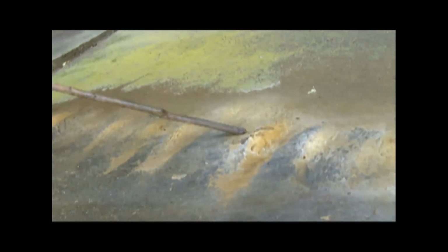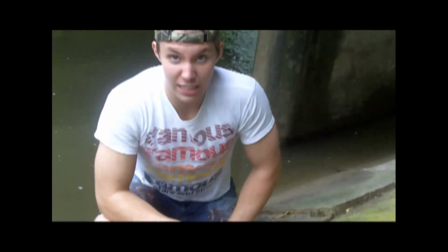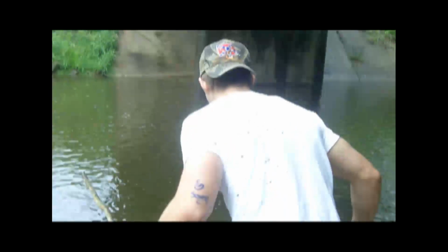This is the bodily secretions the Chubawas leave after mating. By the consistency of this leftover juice, he is about a 6-year-old Chubawa. And he's the alpha male. We're going to find him. I think I see a Chubawa sign in the bottom of the river. I'll go take a closer look.